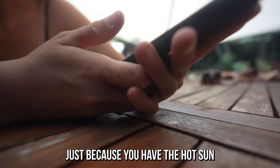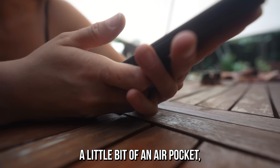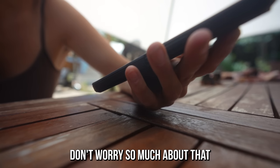You will have bubbling just because you have the hot sun, like you said in your message, hitting the surface. And if you have a little bit of an air pocket, it will just create a bubble, right? Don't worry so much about that. Thank goodness that Altair got back to us. Gotta love friends who are in the industry and know what they're doing. Altair has been working construction forever, and that was a huge relief to hear that everything is fine, that we can roll out these air bubbles and move on, because it happens all the time in even commercial construction. So people that have been doing this job for the last 30 years.